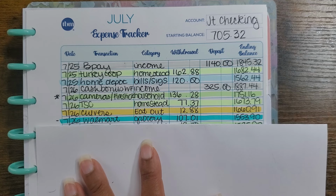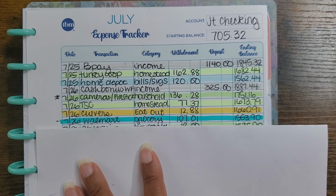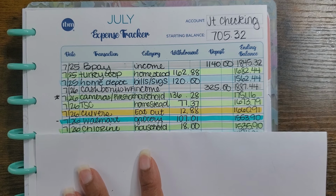We got groceries at Walmart for $107.01. We got some chlorine for our pool. That was $18, and that came out of the household category.